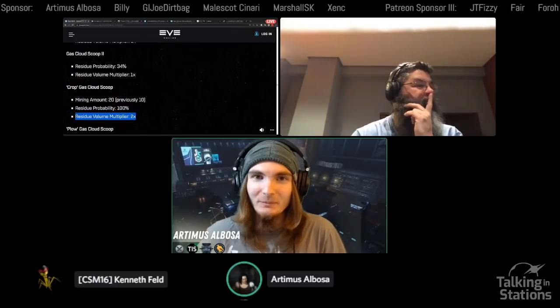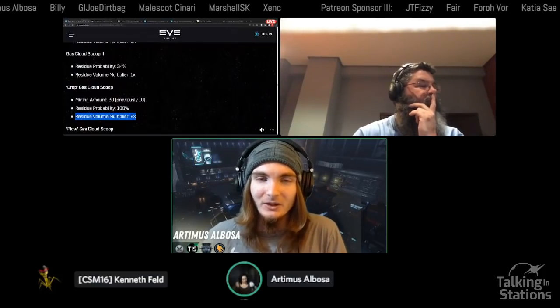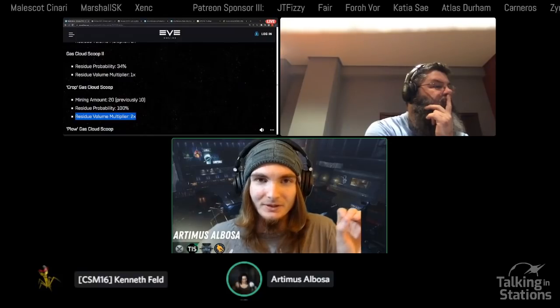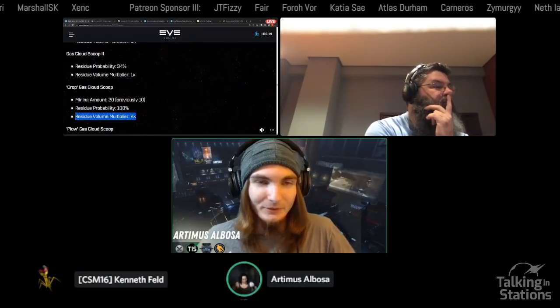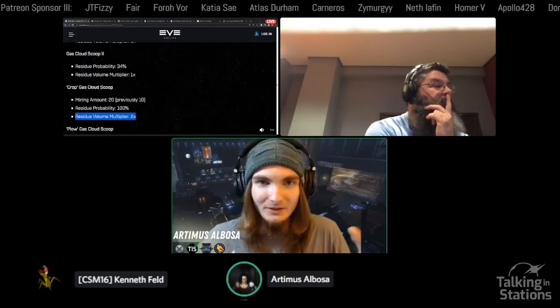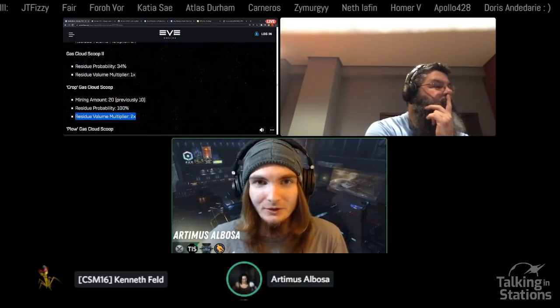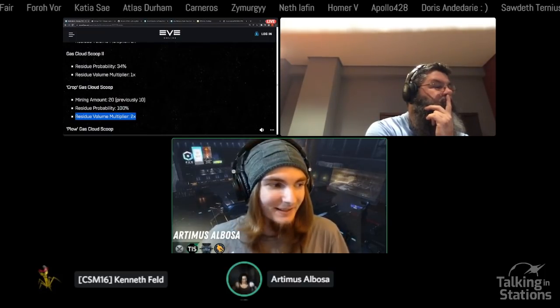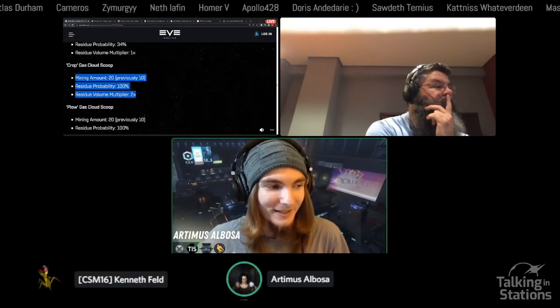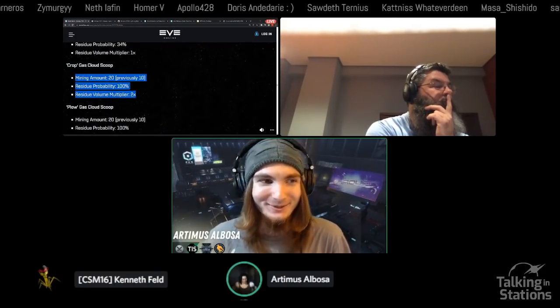Yeah, so the different turrets are like your different crystals if you're looking at gas versus ore. We have a turret that does low waste, that's a T1. Then we have the T2, which does have some residue, but you're also mining faster. And then we have this crazy crop gas cloud scoop, which does just crazy amounts of residue.